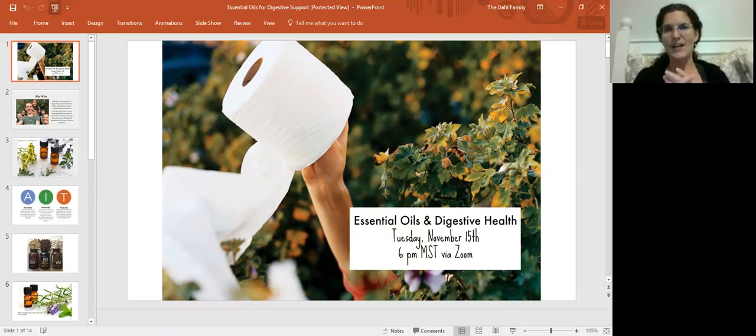And then internally, I am always so grateful for doTERRA and for the quality and the purity of the essential oils, that we can use them internally.